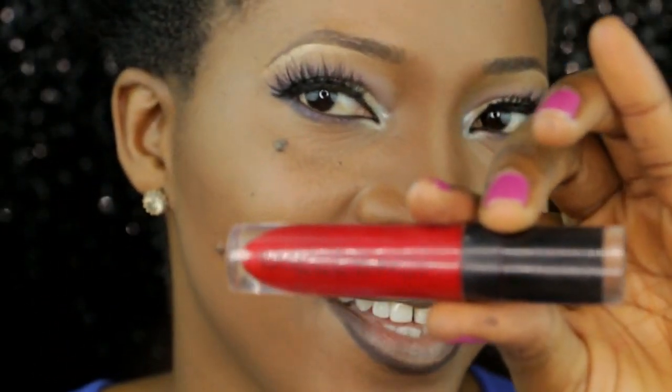I'm lining my lips with this brown lip pencil and then going in with this beautiful red lipstick from Nuba. Then I'm going to be using the MAC and NYX blush and also the BH Cosmetics highlighters for my highlight.